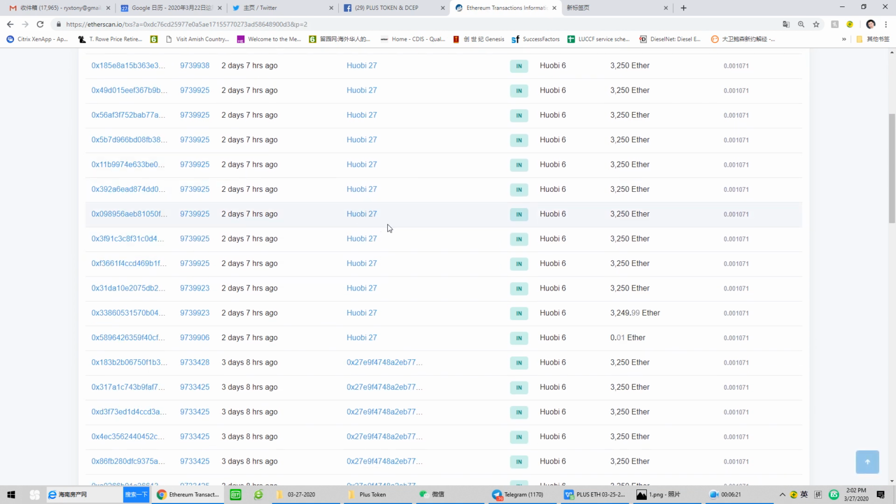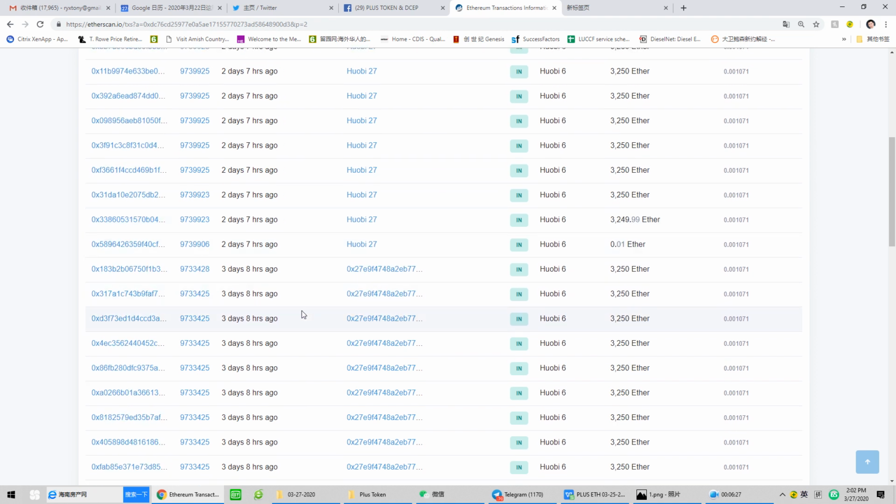Again, Huobi 27, which is also a Plus Token address. Okay, we will talk about that later. And then 3 days 8 hours ago, this is a new address, 0x27E9, which I also believe is Plus Token. So again, the same 3,250 ETH, same as Huobi 27.